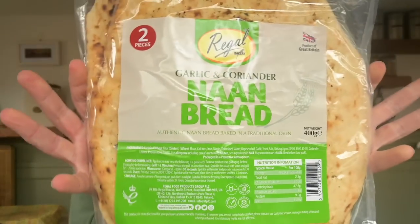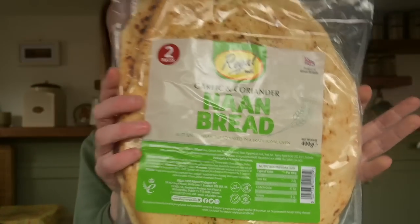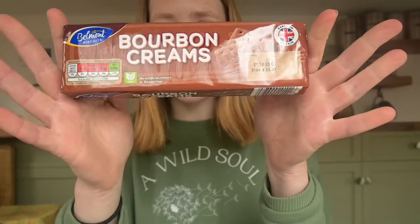There, it's fine. I also got these naans from Aldi in their special buy section because a lot of naan isn't vegan, but often the bigger, more authentic ones are. And there's a brand I really like, this isn't it, but it looks similar. So this is a cheaper version, we'll see if it's as good. And then I got some more treaty things. So I got some bourbons, which are one of my favourite biscuits.